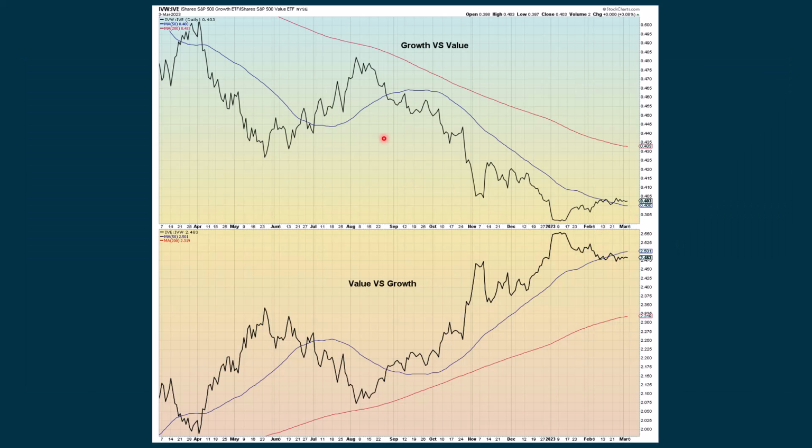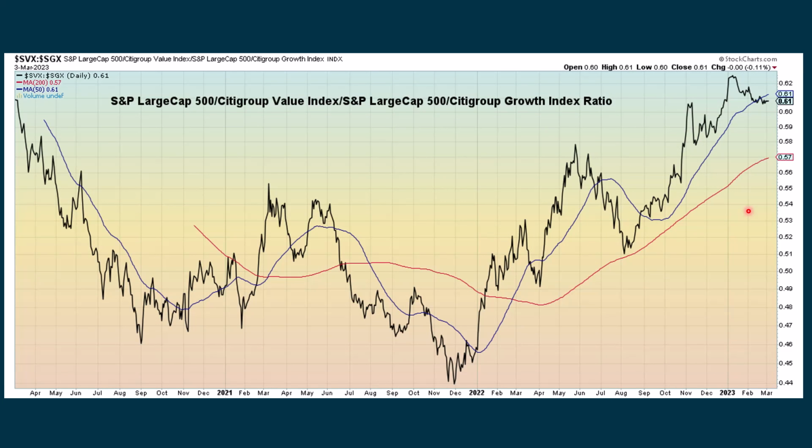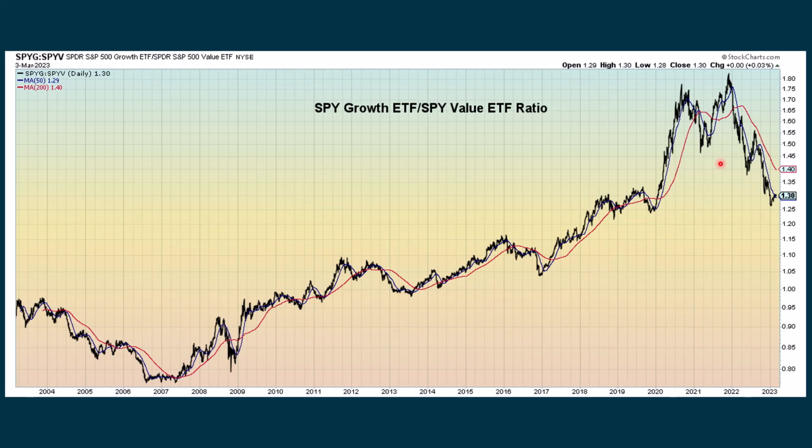Then we look at the growth to value ratio, showing how growth has underperformed on the top. On the bottom, we look at the value to growth ratio to show how value has been outperforming, and value still has continued to outperform growth. Another area that we look at is a growth index versus a value index, comparing the two, showing how growth has been underperforming value. This is an inverse of that same chart, showing how value has outperformed growth.